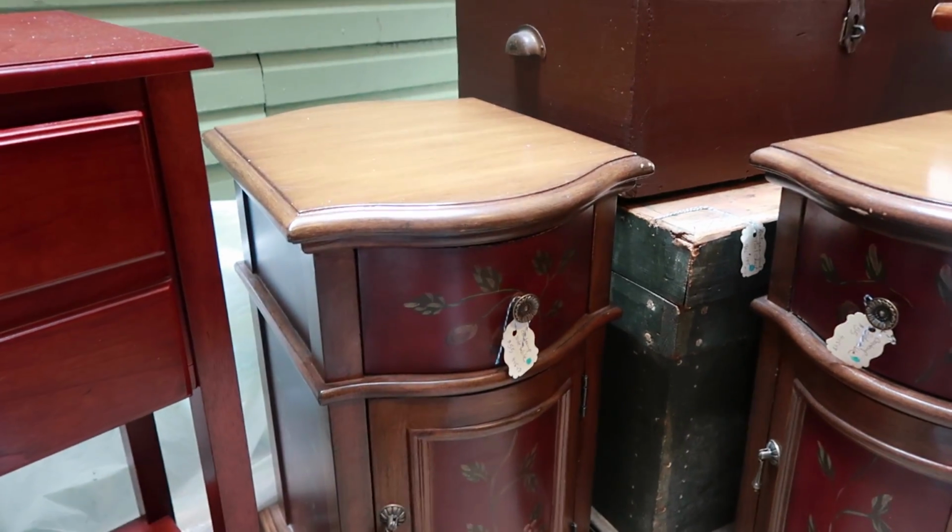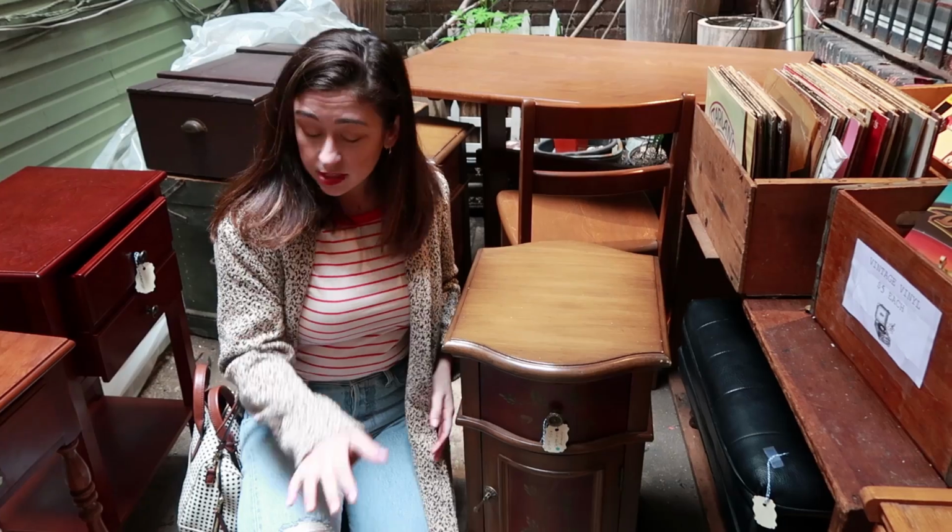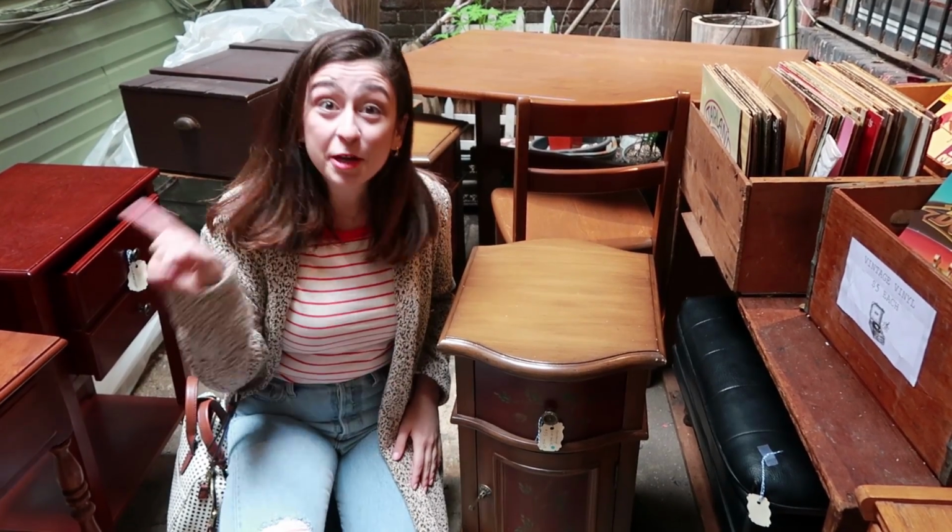Okay, $55. Not the cheapest, but also we're in New York City. Nothing's gonna be very cheap. I feel like this is kind of a steal. So I'm gonna steal it. No, I'm not gonna steal it. I'm gonna go pay for it, but we are gonna take this, and I'm so excited.